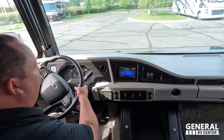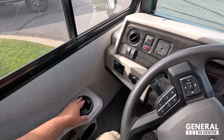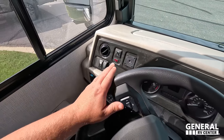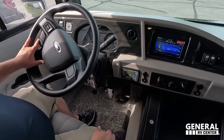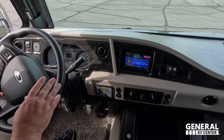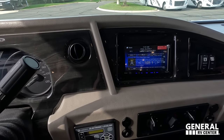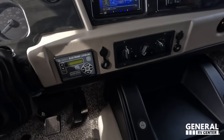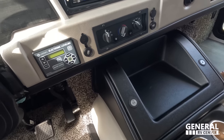Ford F53 cockpit area. I'm loving this. Cup holder right here. We do have our lights and everything. Very nice steering wheel. And then right there, we do have our auto leveling, air conditioning controls, and everything. Right up here, here's where you take a look at your camera. You got your radio there. And then we have cup holders here, also with USB right there.